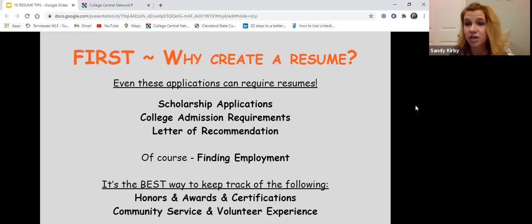The last thing is what I really try to emphasize for our students, especially those students that are just starting out here at Cleveland State. It is the best way to keep track of things such as honors and awards and certifications, community service, volunteer experience. All of these things, it really is ideal for you to keep a running list, kind of a timeline of those activities that you're doing, so you have them ready to go when you are really submitting that final resume.